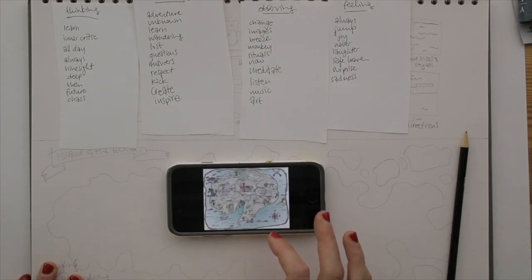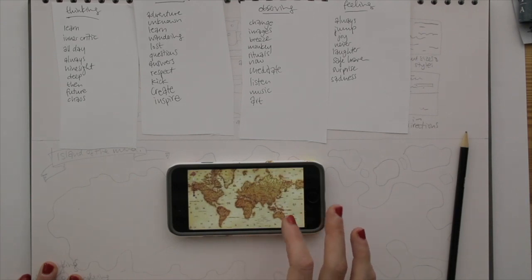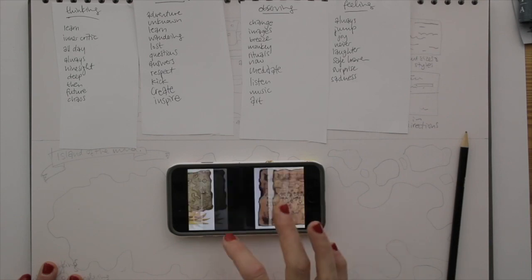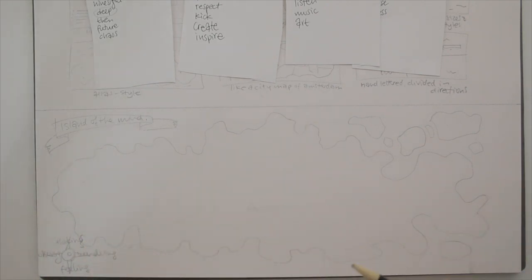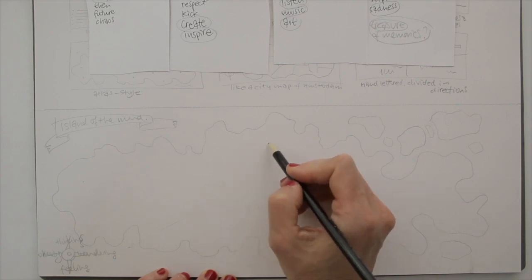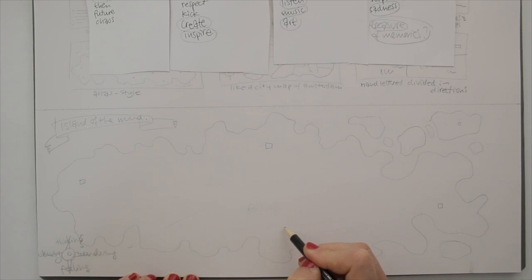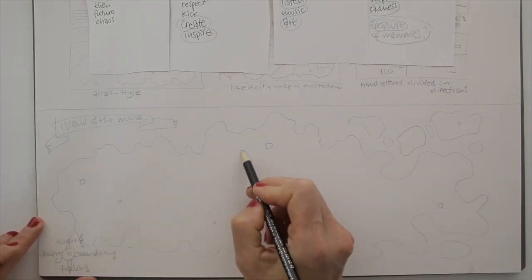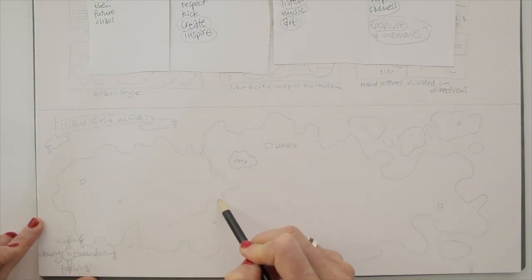I might do a combination of the atlas kind of map that's a little bit more detailed, and the kind of treasure map that I found online. So let's see where this gets me. I'll use this as a sketch, then I'll do a neat one. Okay, I'll just dive in and do this. So I think there will be big cities and then some smaller villages as well. And there should be a lake. It's called Deep, a river.